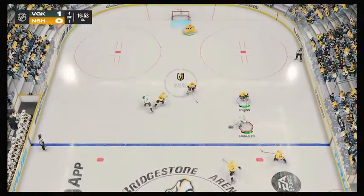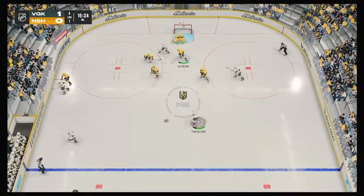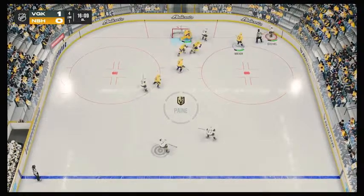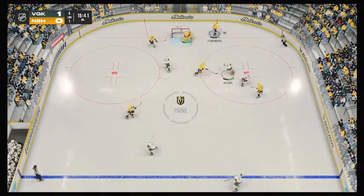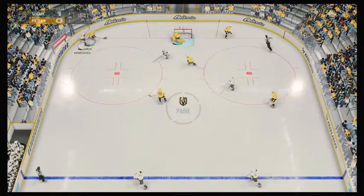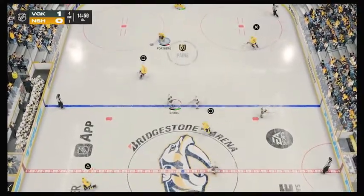Along the right wall and into the offensive end. He grabs the puck here at the point. One-timer! Blocked in traffic. Lugs the puck into the corner of the offensive zone. And now it's grabbed by Forsberg. Nashville's got it in their own zone. Dishes it to Forsberg.